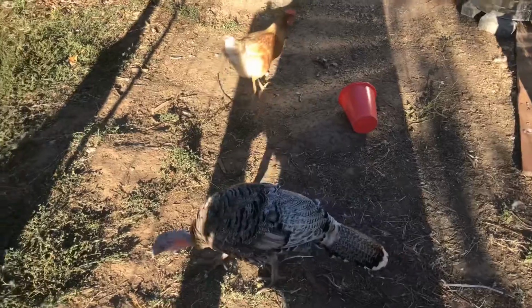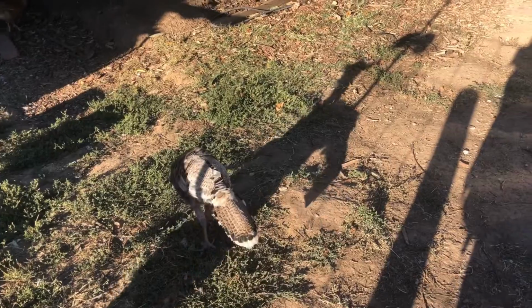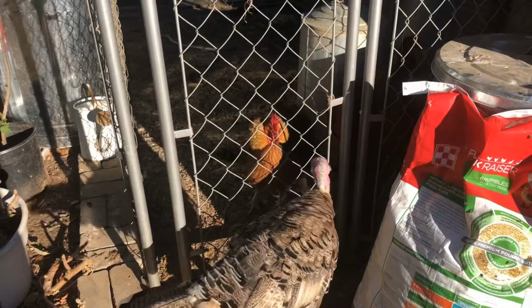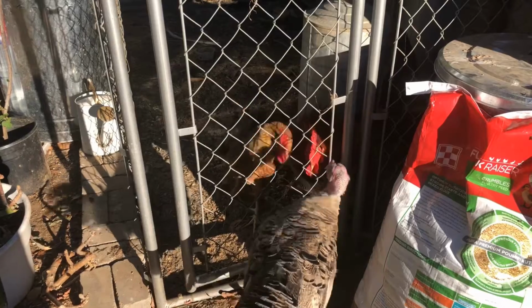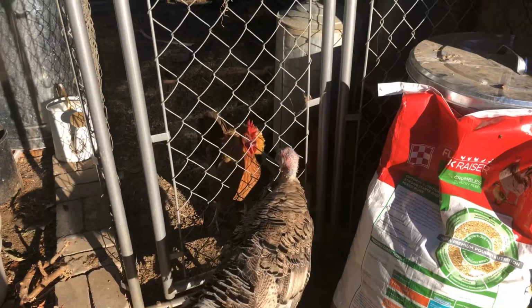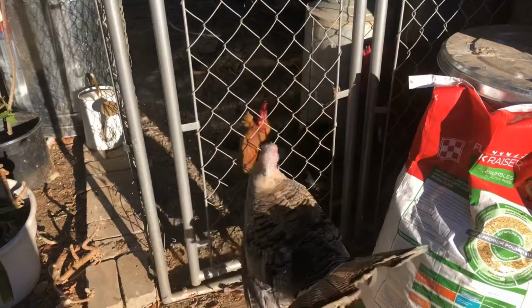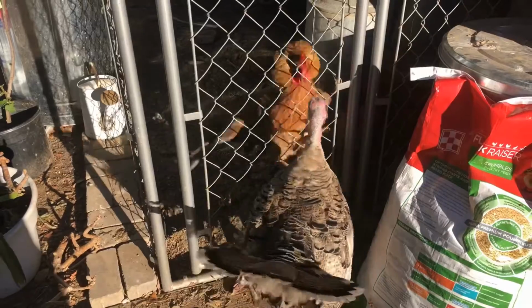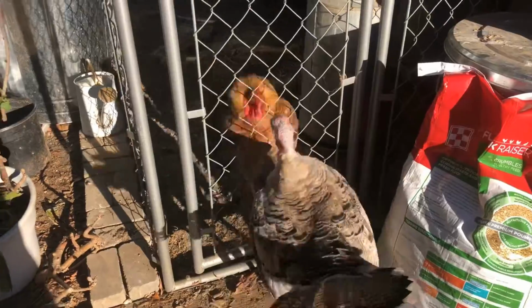Well, hello. Turkeys are hanging out. Oh, I forgot to bring you guys out the scraps. I should have done that. Did you seriously come over here to fight the chickens? What are you doing? Oh my gosh, what are you doing, silly turkey? Look at them puffing up. Wow, that is really interesting. Why are you guys fighting? What? What are you doing?